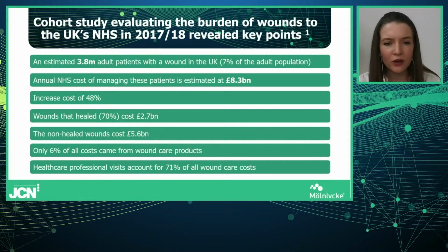But I think you might agree that overall the findings highlighted a need for wound prevention, holistic assessment, and wound management. And Mölnlycke aims to be part of the solution to help reduce nursing time and cost, while most importantly, achieving the best outcome for the patient. And we're going to talk about how we can support you with all of these challenges in today's session. So back over to you, Sarah.